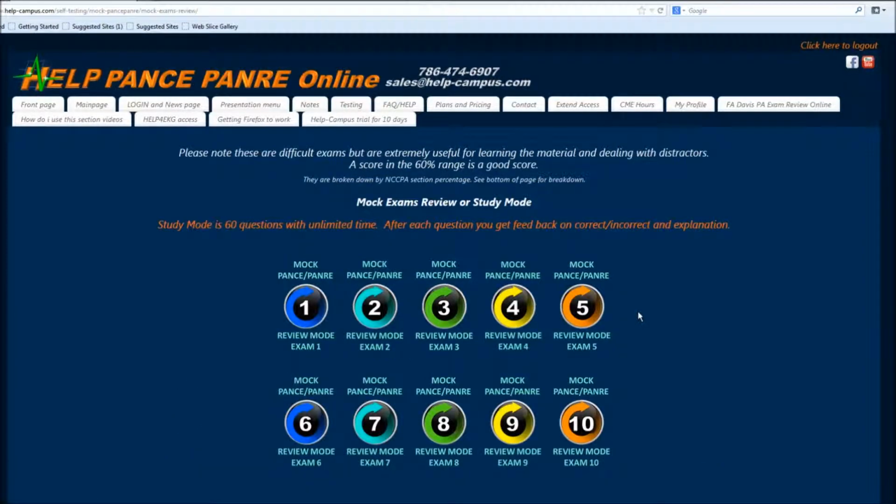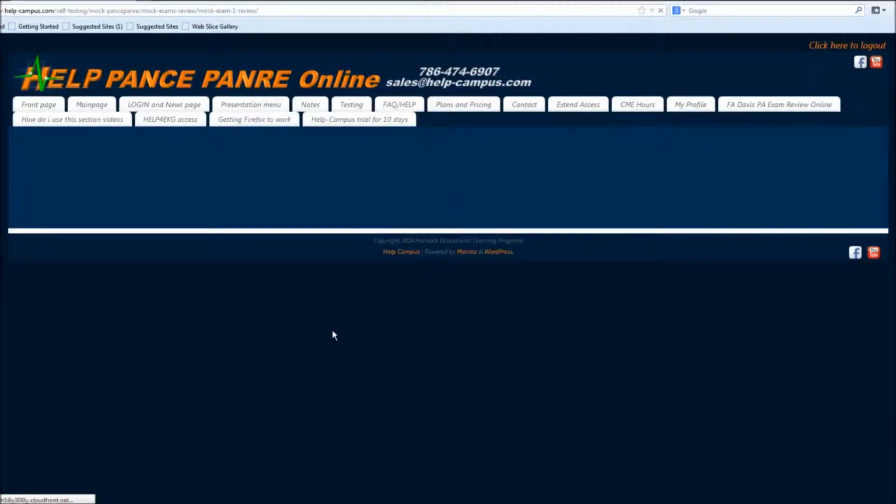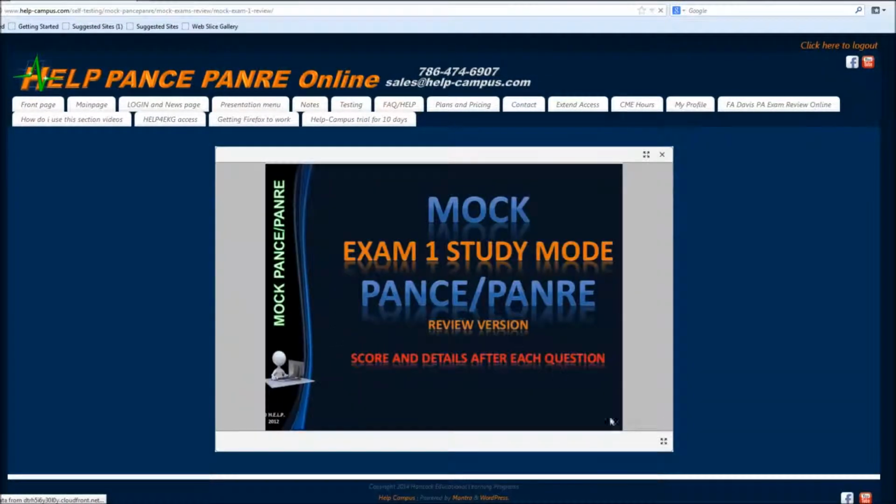So you guys know that when we have to take our test, if you're a PANRE like me, you've got to take 240. That's 4 of these 60 question blocks. If you're a PANCE, you've got to take 5 of these 60 question blocks. So these are broken down just like the real tests. So it's like 16% cardiology and 12% pulmonary and 10% ortho and everything else.